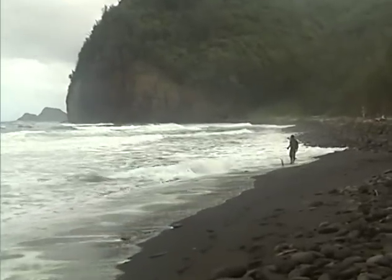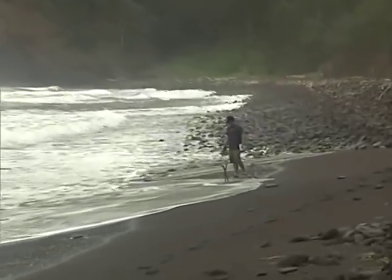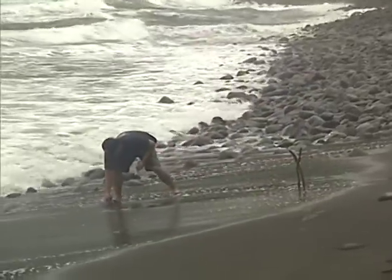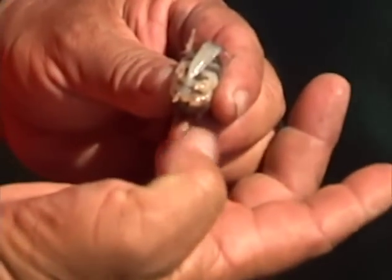The bait was the next item on the list, and Stuart Sato was the key man for this. The bait in favor is the sand turtle, which is a small football-shaped crab that lives in the wash of the waves. Stu attracted them by placing a piece of bait on the sand.